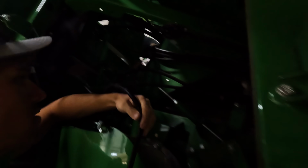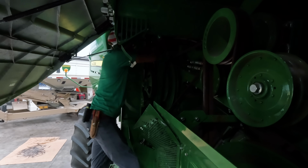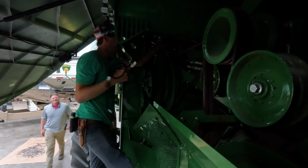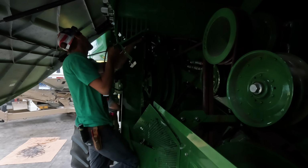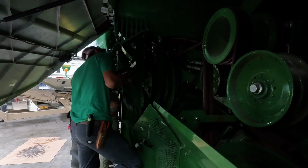You need a zip tie? Yep. Okay. Would you like me to go through the belt or around the belt? Through it would be the best. Through the belt? Okay. Just zip tie it right to the belt. Is there routing instructions? Yeah. Probably up this one. Yes, I believe so.